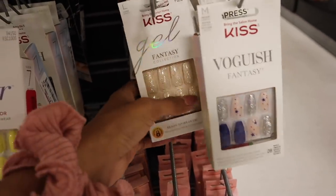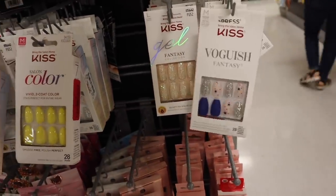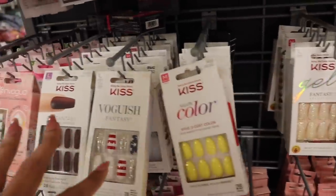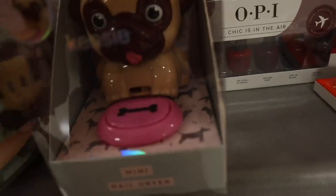Only $5. So like I said, I usually spend like 8 to 10 or even 20 depending on what style I want. So I feel like TJ Maxx is definitely the way to go if you want to save some money on your nails. They have more nails hiding down here.